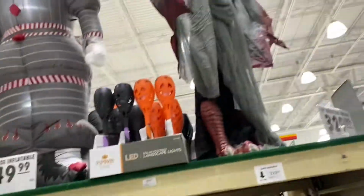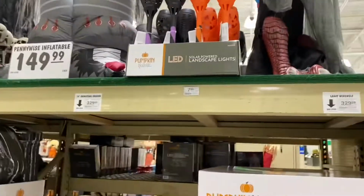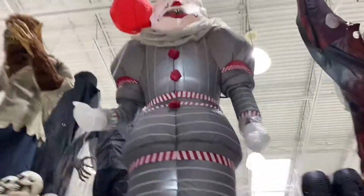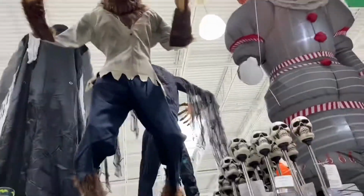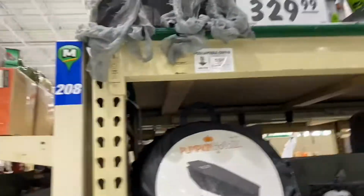I am loving what I'm seeing. I think this guy is a sensor, but I don't think it's turned on right now. Brimstone Dragon, you gotta read off what it is. Okay, and we got this huge werewolf, and he is $329. We got this wolf with the digital eyes, which is very cool, but I think he's on constant. So his eyes, I think, just glow.